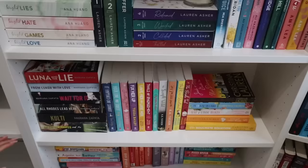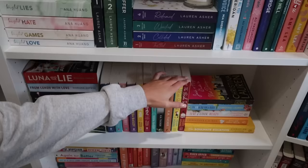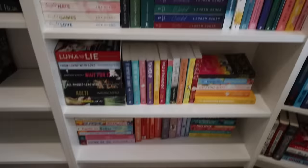So we have all of my Mariana Zapata books right here. These are all of my Tessa Bailey books, and then I have two K.A. Tucker books, my Helen Hoang books, and then all of my Christina Lauren books down here. And then honestly, this shelf down here is just a bunch of different romance books. I have all of my hardcover ones, just all of my random ones.